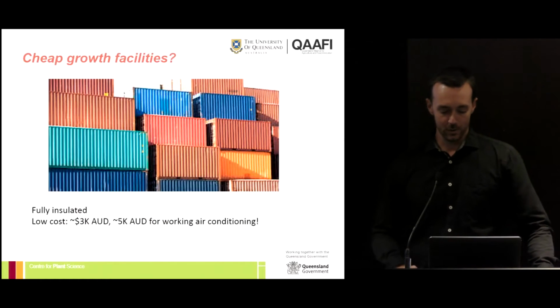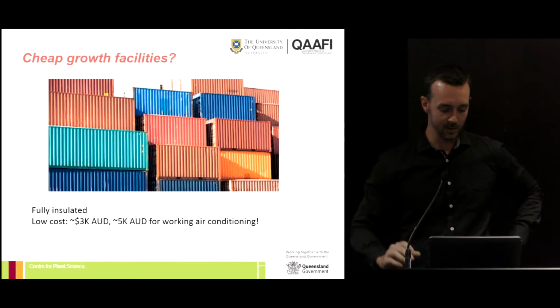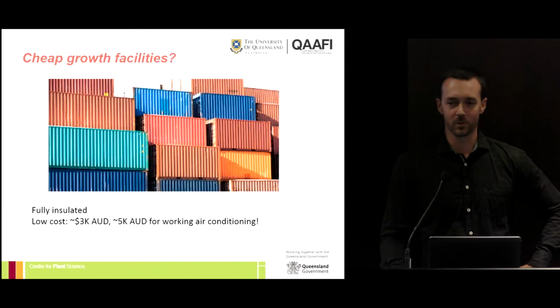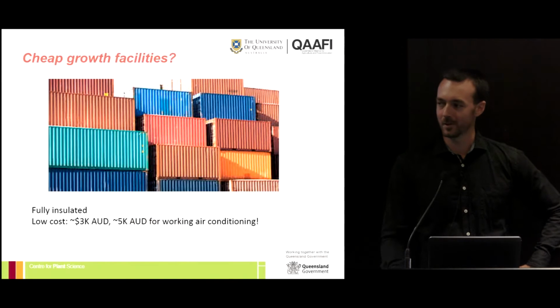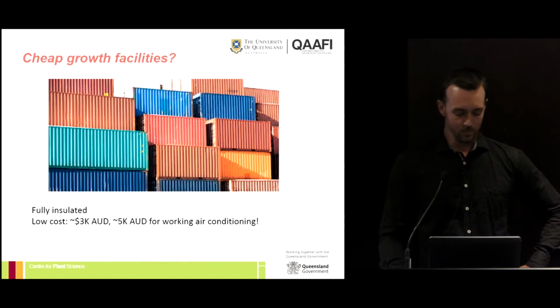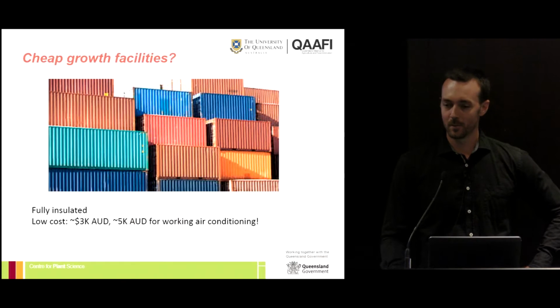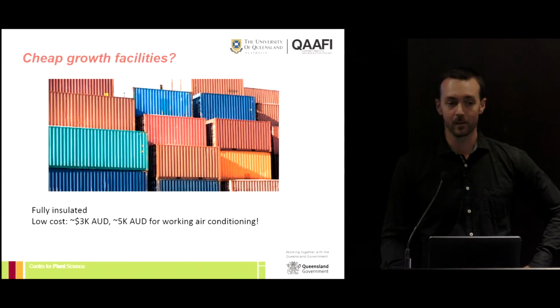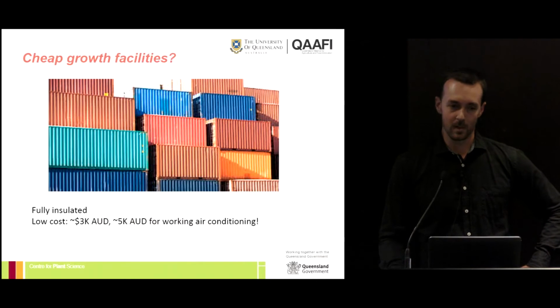Another option is shipping containers. We've been thinking for a few years now that there's a surplus of them. They're everywhere, people often just want to get rid of them, and you can buy them at a cheap price, about $3,000 Australian. They're fully insulated, and you can buy them with fully working air conditioning as well for a little bit more. In Queensland, the state government has set up a couple fitted out with lighting, and they grow wheat plants in them. It's a low-cost solution to setting up a speed breeding facility.